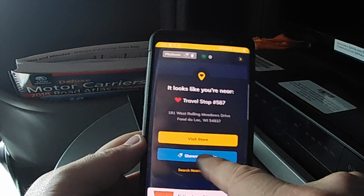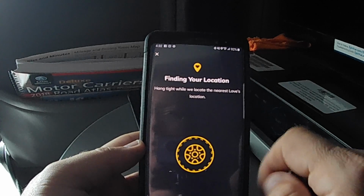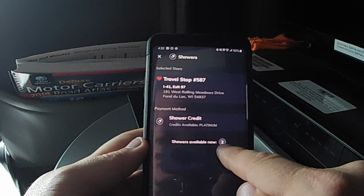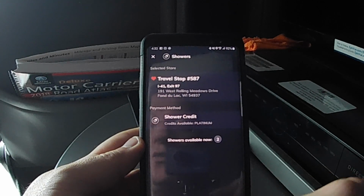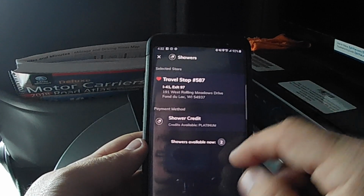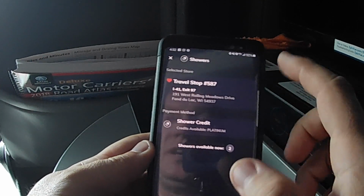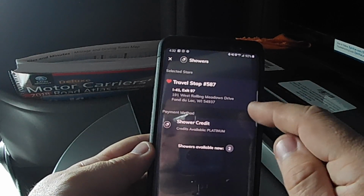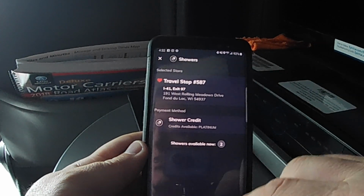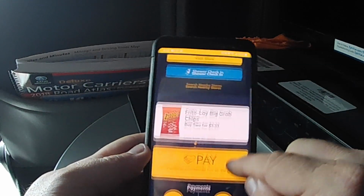You can also check in for showers with this app, just like the Pilot one. It'll tell you how many showers are available. So if it says 0 and you hit to go to check in, it'll put you in the waiting list, and then it'll send you a notification when your shower is ready. And then it'll tell you which shower to go to and the combination to punch in when you get to that shower. So you never have to talk to a clerk and get that little piece of paper that they give you.